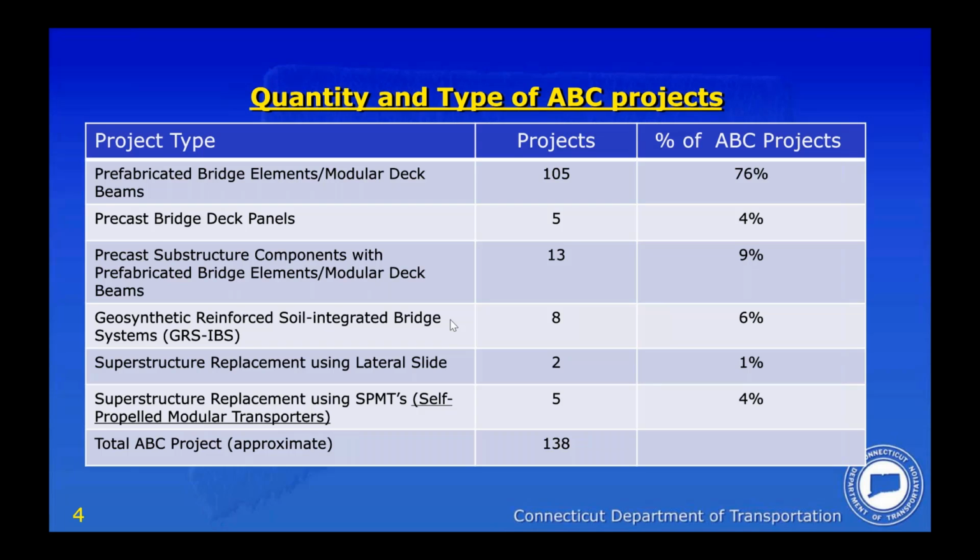And let me qualify the 138. These are projects that are either constructed or designed. We happen to have a lot of GRS-IBS projects right now in design, more so than what we've constructed to date. 2 lateral slides. One of those is being advertised right now, and the other one I'm going to speak to later in this particular module. 5 SPMTs, where whole superstructures are moved into place either on new substructure or existing substructure.